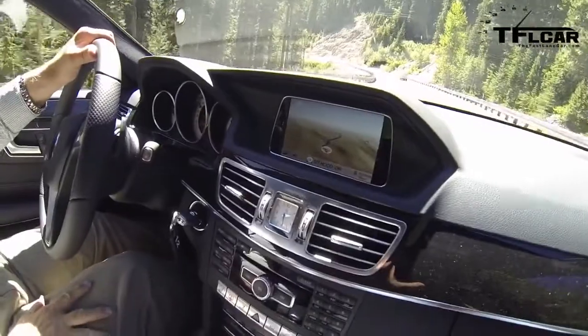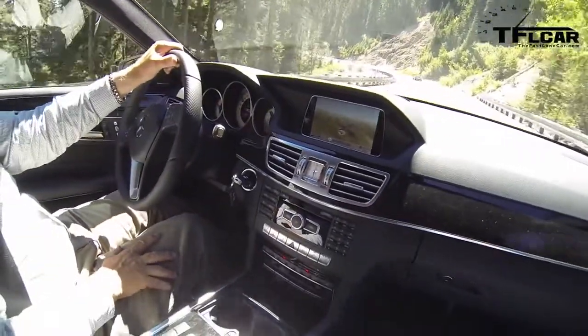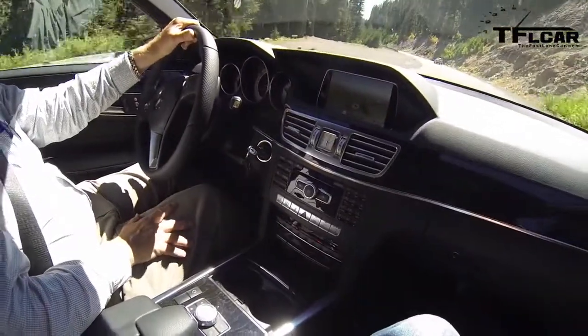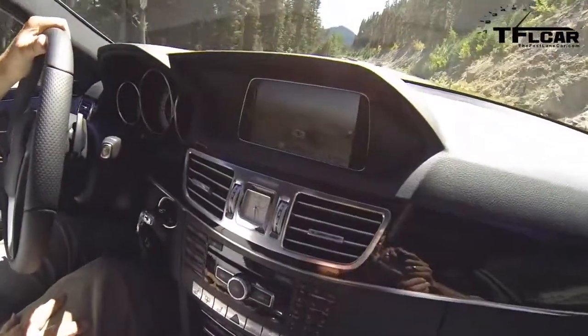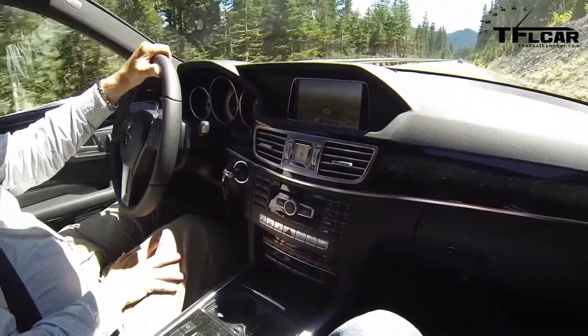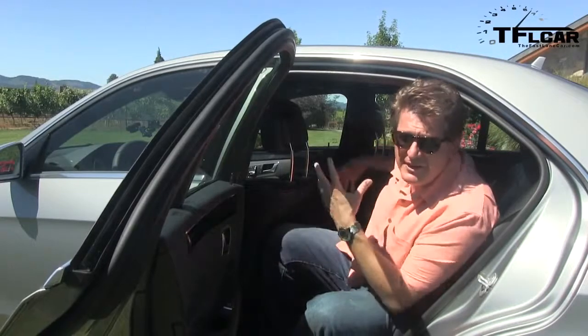Now, the interior of the 2014 E-Class is somewhat refreshed, but it's starting to show its age a little bit. I'm looking at the screen, and I assume it's a 5-inch screen, and that's probably looking pretty old and small at this point.